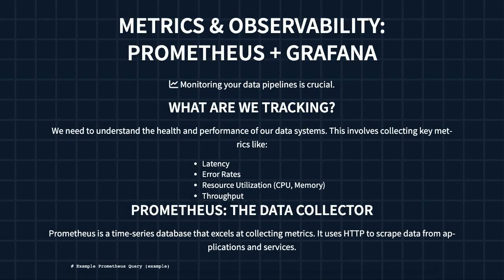Let's talk about monitoring our data pipelines. It's a really important part of data engineering. We need to understand how things are performing, so we focus on collecting key metrics like latency, error rates, and resource usage. Prometheus is a fantastic tool for this. Think of it as a time series database that constantly scrapes information from our systems using HTTP. It's incredibly flexible. You can write queries to get exactly what you need. And then, Grafana takes those collected metrics and turns them into beautiful, interactive dashboards where we can easily identify any issues or trends. It even lets us set up alerts so we're notified automatically if something goes wrong.